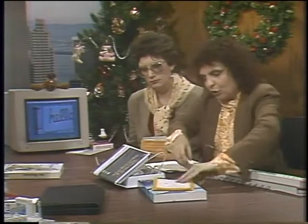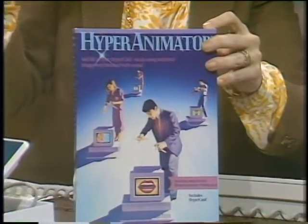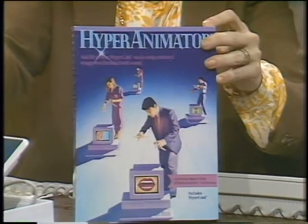Another one we want to talk about is called Hyper Animator, and this thing will blow you away. What this does basically is, let's say it'll take pictures of your face, let's say 30 different frames of your face.